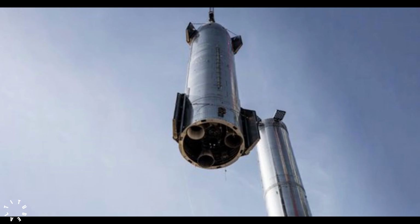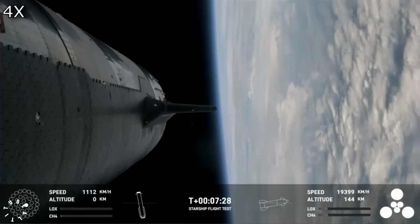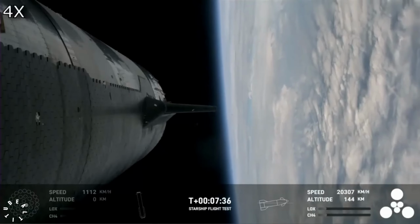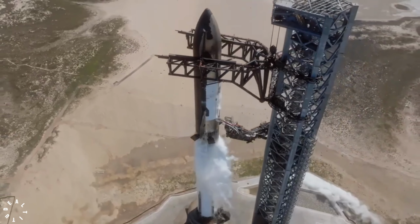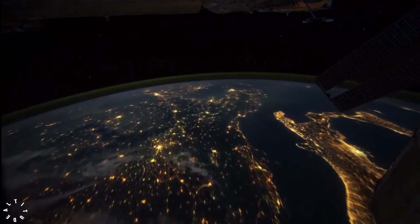Just imagine what Raptor 4 or 1337 will do whilst you watch this video next, on the historic launch of Integrated Flight Test 3, which showed the world just how powerful the Raptor 3 engines are as they launched Starship higher than it has flown in history.